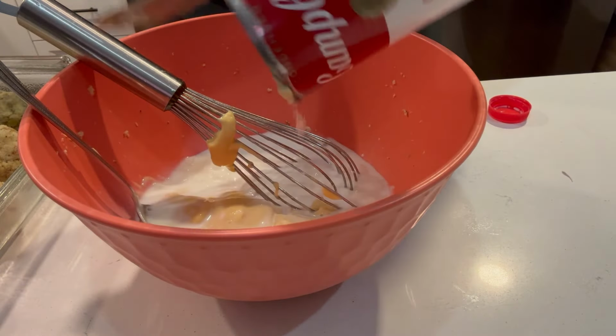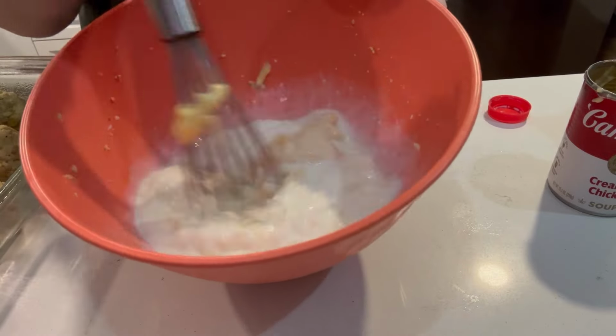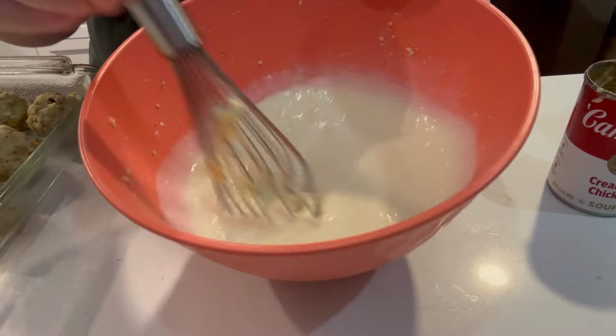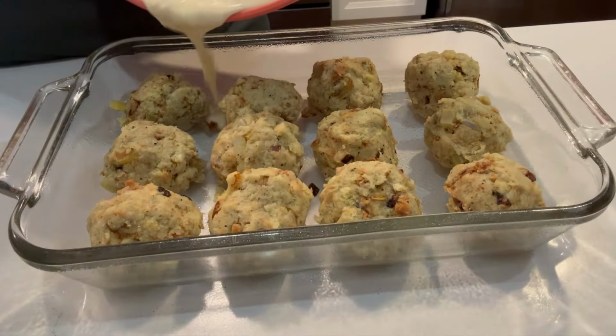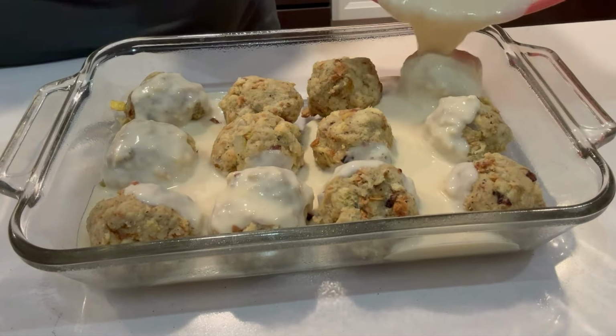Once you get those into your sprayed baking dish, I use 1 can of cream of chicken, and then I fill that up with 1 can of milk and just mix that thoroughly and it gets poured over top, and then you just bake this. And so you have little balls of dressing with a chicken gravy.